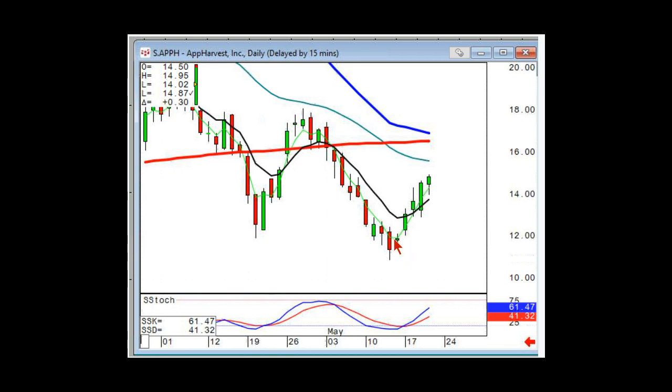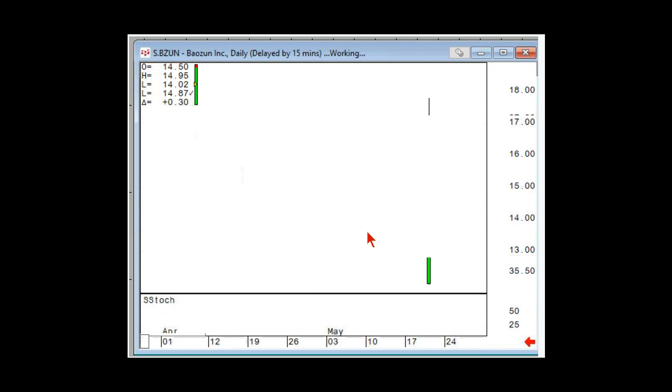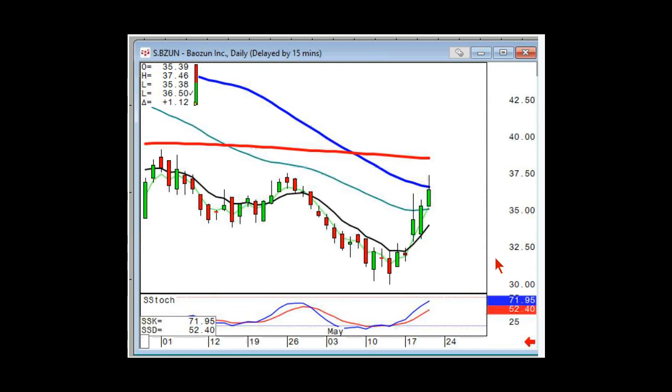So you got a doji harami telling you the selling had stopped. Now you gap it up. That tells you you've got good strong buying in place. You can see the same thing over here on B-Zone. There's your best friend gap up.